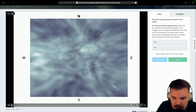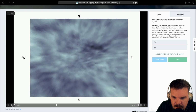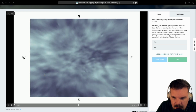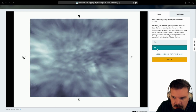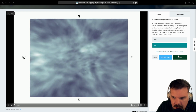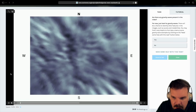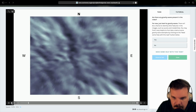It's really hard to tell. No, I say they are just random patterns that shortly look like waves but aren't really waves. Okay, what do we have here? This almost looks like waves already.